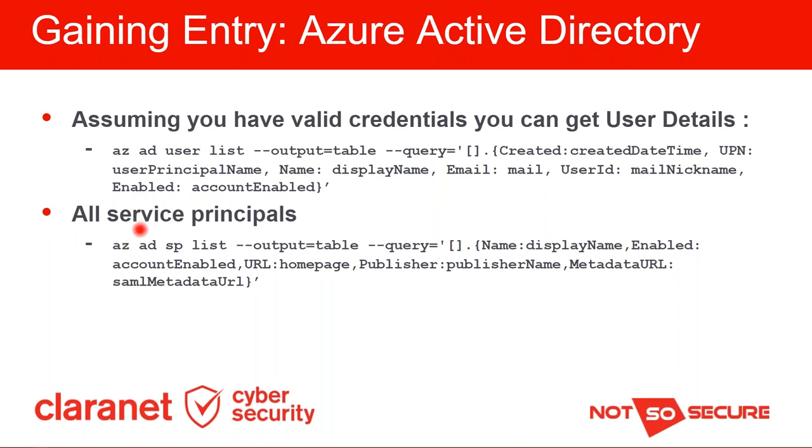We can also look at service principals. These service principals will be granted a level of access within the subscription, and they also cannot change their password because they're service accounts. They're not going to be forced to update their password regularly, normally. So we want to know about service principals that our target has created.